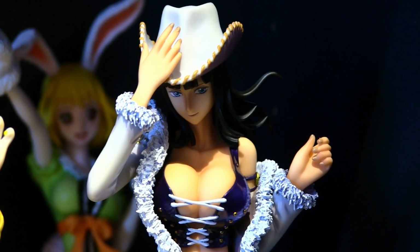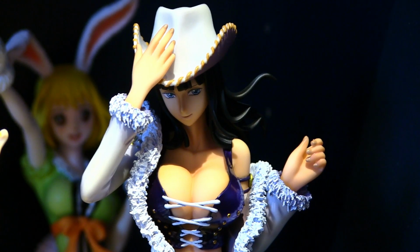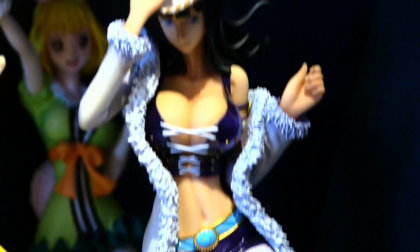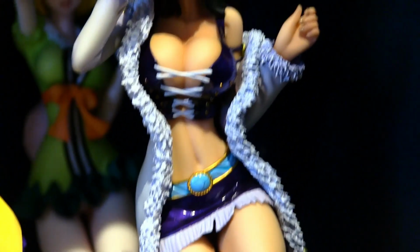So next up we have the big shelf, and when I say big shelf, this is a lot of my bigger, more prized figures. So first up we have the Miss All Sunday One Piece Portrait of Pirates, one of my favourites of all time because of course it's Nico Robin.